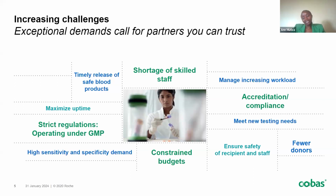In any blood bank, in any lab, we know there are so many challenges that blood lab staff encounter. There are so many demands from the partners, from the patients, from the stakeholders, and there are shortages of skilled staff. They need to be accredited. They need to go through compliance every day. Sometimes there are constrained budgets. There are strict regulations, which means they should operate under strict good manufacturing practices. At the same time, they need to release safe blood products.